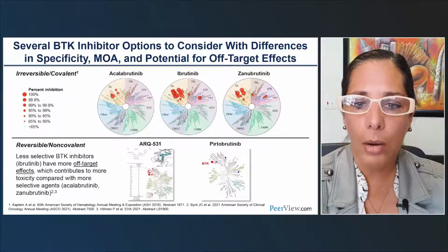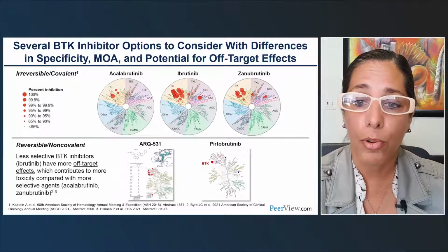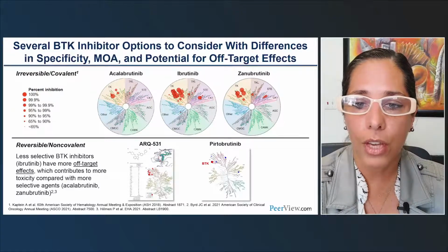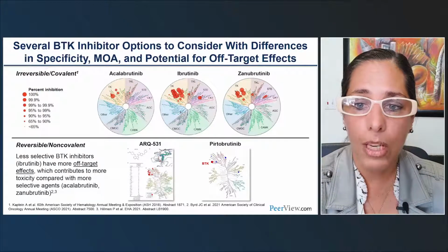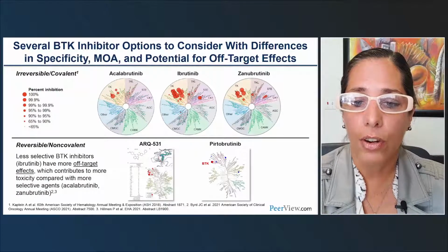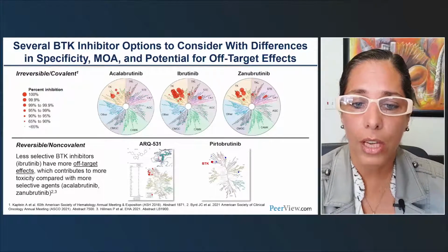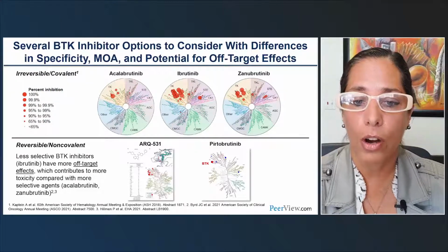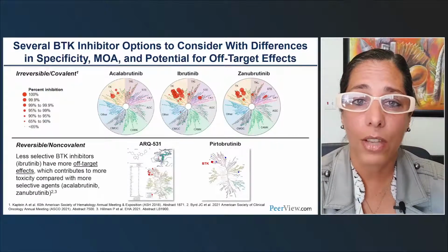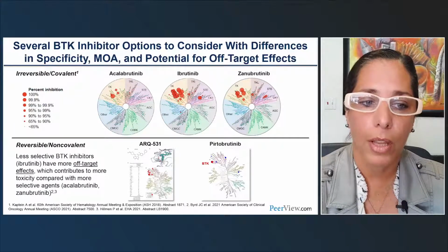As I mentioned, when we talk about the different BTK inhibitors, of course, the irreversible covalent BTK inhibitors, both Ibrutinib and the second generation Acalabrutinib and Zanubrutinib, there are differences in potential off-target effects, and we're going to highlight some of the safety data during the symposium. Other non-covalent BTK inhibitors are in development, Pirtobrutinib being furthest along. Given the off-target effects that Ibrutinib may have, this possibly contributes to more of the toxicity events we see with Ibrutinib when compared to other more selective agents. Again, we're going to go over some of this data.